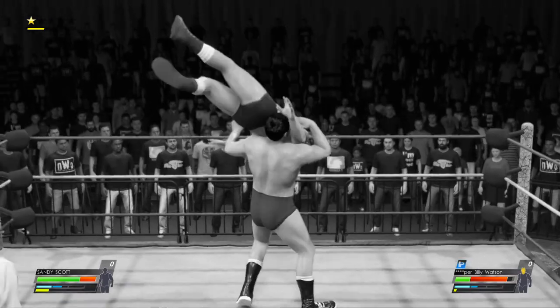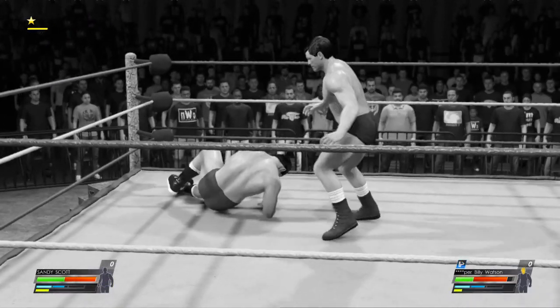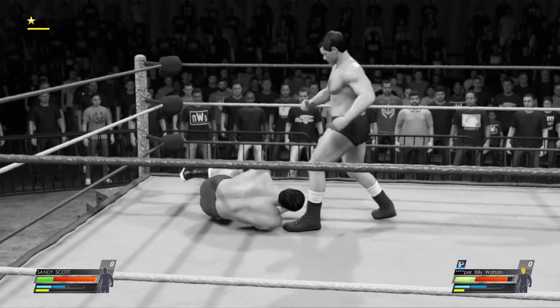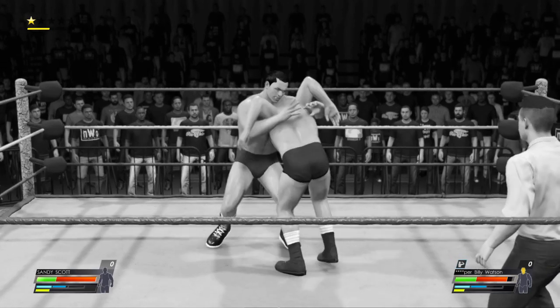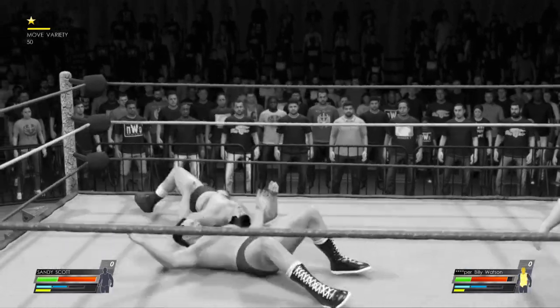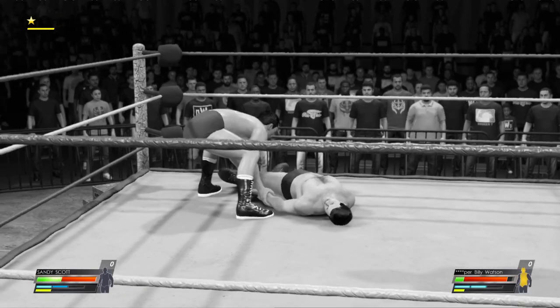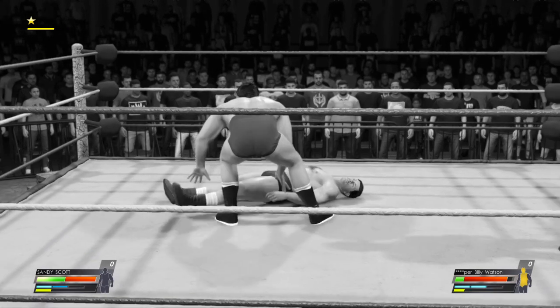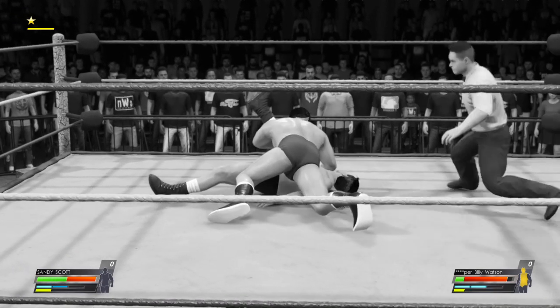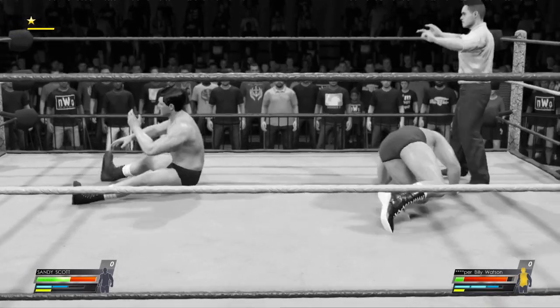Double up. And it's reverse pay for that mistake. Sharp kick. Butterfly suplex. And he goes for the pin. 1, 2. Just kicks out. The end was in sight.